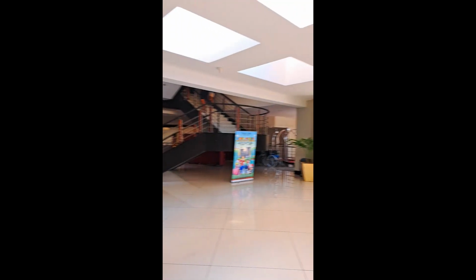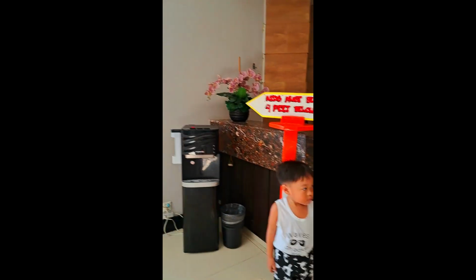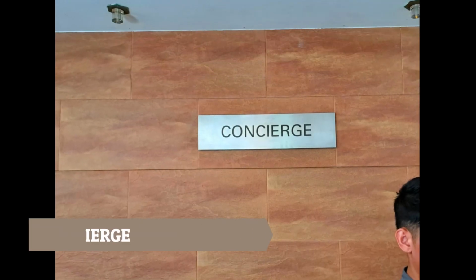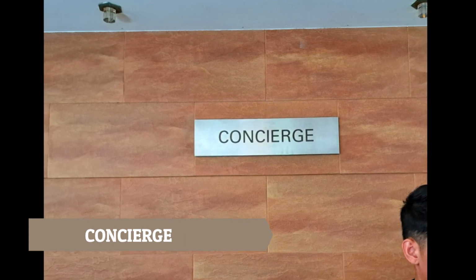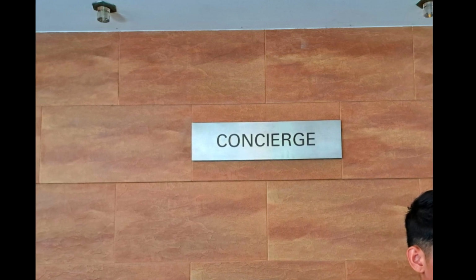This is the reception area. That's the entrance. Swimming na ulit ang baby. As you can see guys, ayan, dumating na nga kami. Yan yung concierge area nila. Diyan kayo mag-check-in, diyan kayo maglilista ng name nyo, and of course, for the payment na rin.